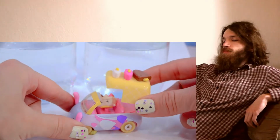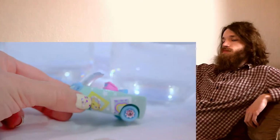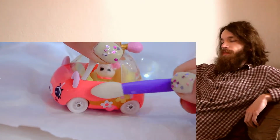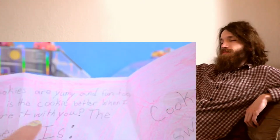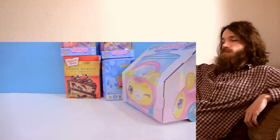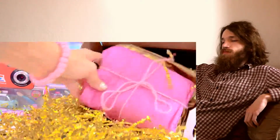Got this ice cream cone Shopkins inside. Totally ready. I can put on my own custom design. Ooh. Like maybe color in some of these little butter when I share it with you? The answer is yes, it's inside of this adorable cutie car. Three cutie car package. So the clue is a purse.